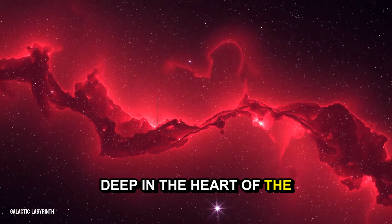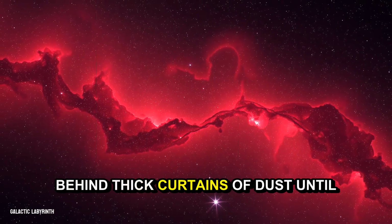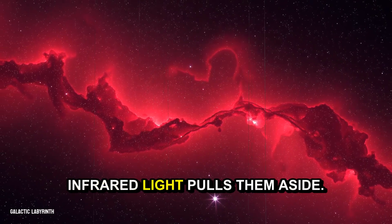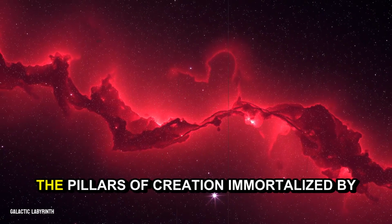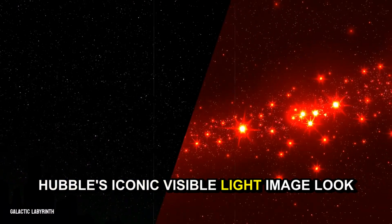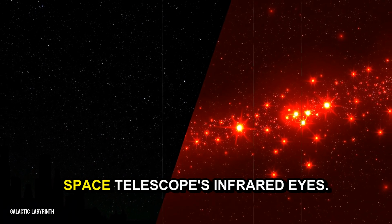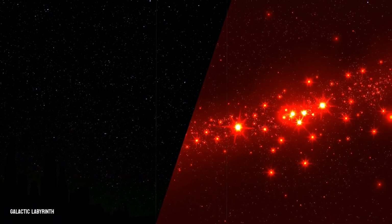Deep in the heart of the Eagle Nebula, a cosmic masterpiece hides behind thick curtains of dust until infrared light pulls them aside. The pillars of creation, immortalized by Hubble's iconic visible light image, look entirely different through the James Webb Space Telescope's infrared eyes.